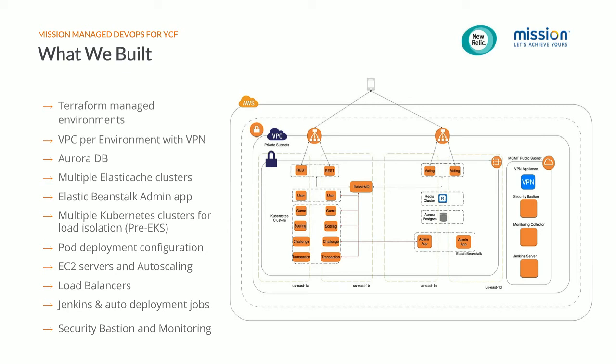We used Aurora RDS for storing user data and other information, but the majority of the in-game stats and session information was stored in Redis, in Elasticache, and the queues. And in order to isolate the loads, we built multiple clusters and tuned in on the ideal pod density for each to squeeze out some additional performance gains.